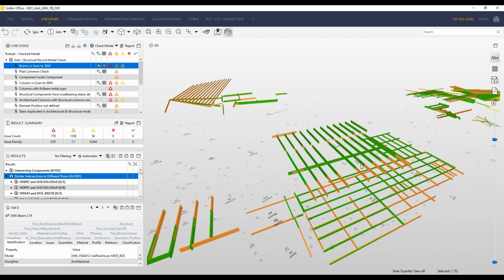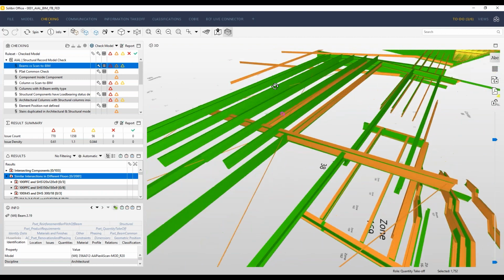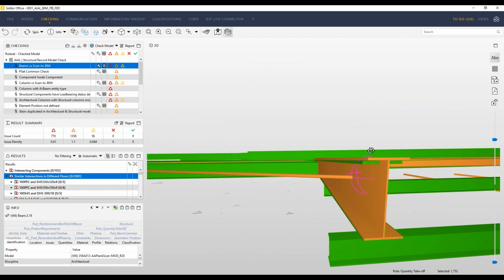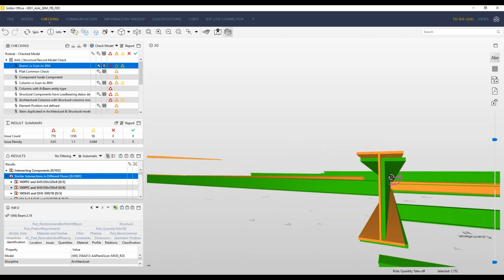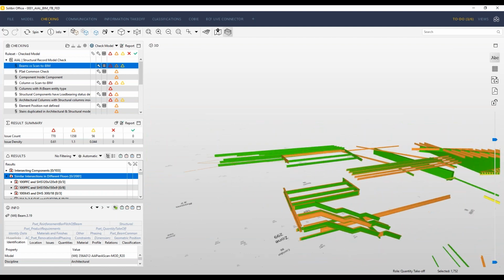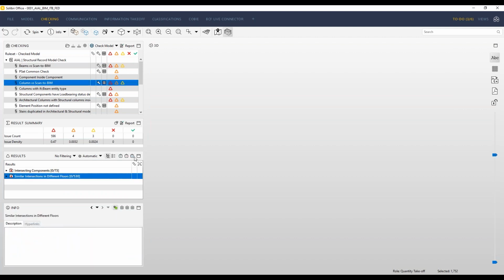Over time, we will be able to reduce the count and have a more highly verified model. But it's quite interesting to see that our scan to BIM models are coming within tolerance of some design models or construction models. So it's good to show that people are building things as planned. And the same with columns.